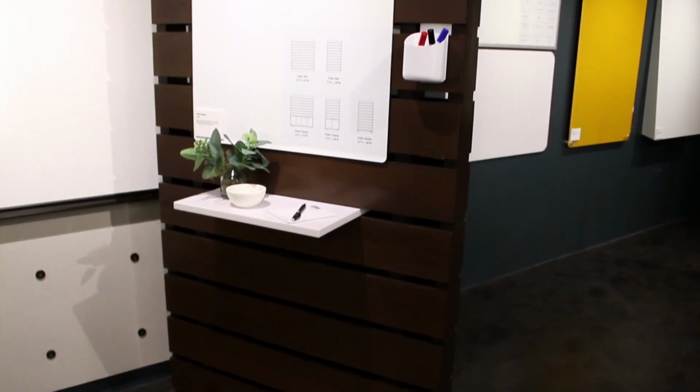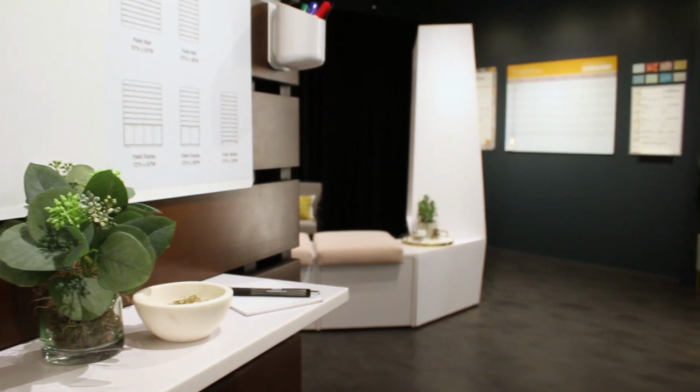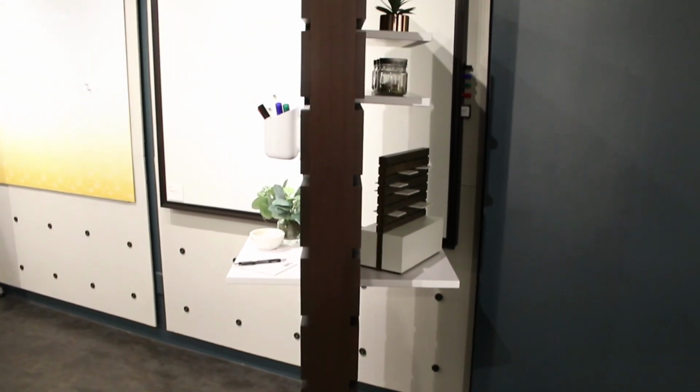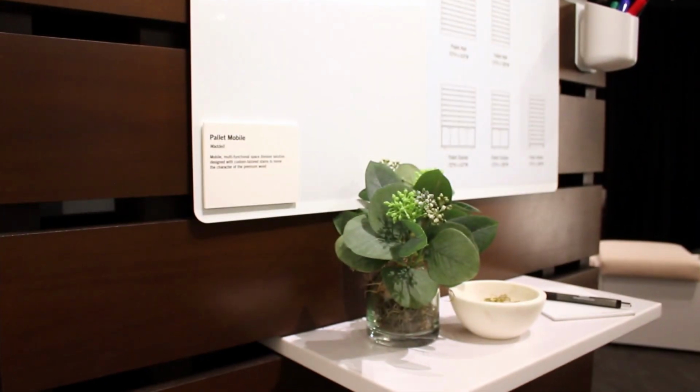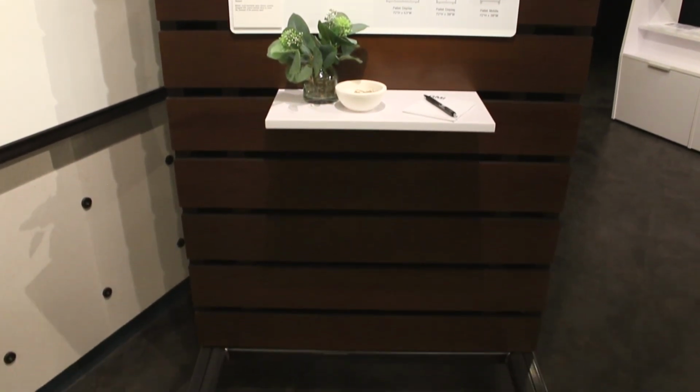Part of the extended Palette Collection, Palette Mobile is designed to act as movable walls, collaboration on the go, and touchdown stations. Available with the same styles and accessories as Palette Display and Wall, which you saw in the hallway, the collection offers a multifunctional space division solution.